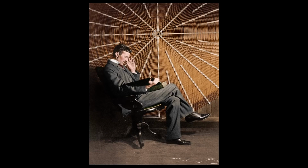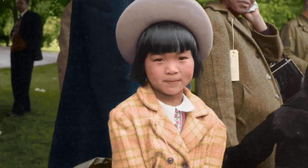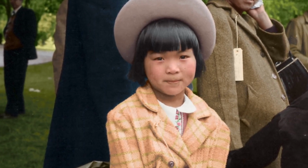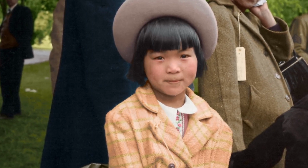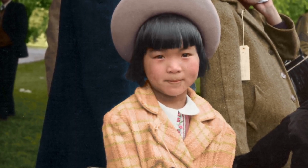A subtle smile adorns the face of this girl. It's the daughter of some Japanese immigrants, and in this photo her family was waiting for the bus to take them to a penal camp. In the United States after World War II, Japanese immigrants were put into internment camps for fear that the population would show solidarity with the enemy. German and Italian immigrants, however, did not experience similar acts of discrimination.